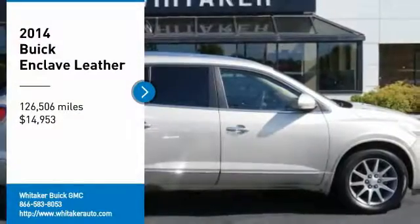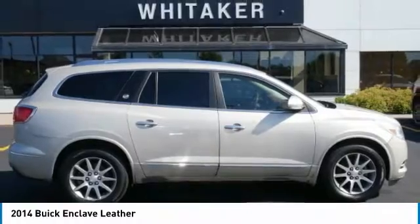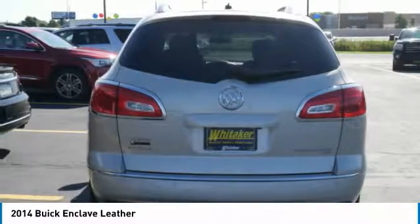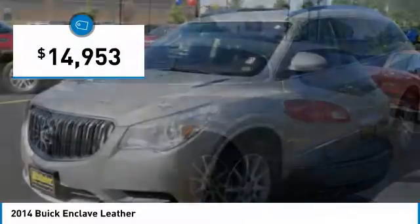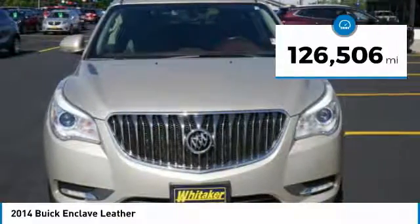We are pleased to show you the 2014 Buick Enclave. The Enclave offers 3 rows of seats standard with seating for up to 8 passengers. Not only is it roomy and stylish, but Buick really did its homework on this vehicle. They did not cut any corners and it is priced below $15,000. This vehicle has less than 130,000 miles.